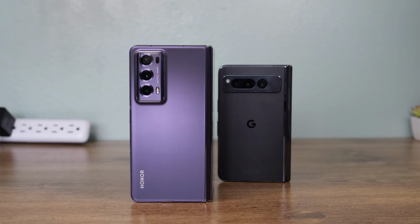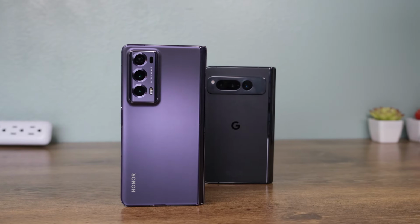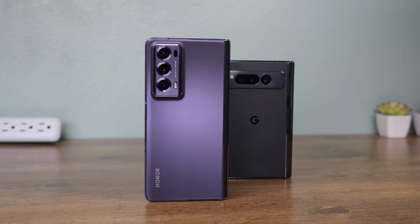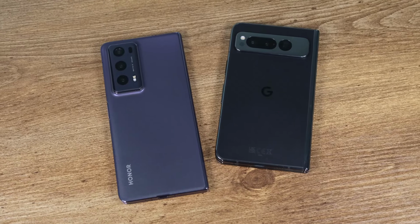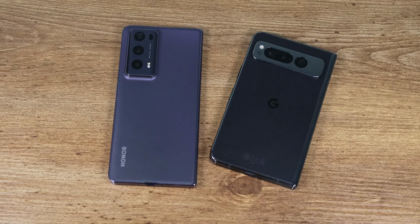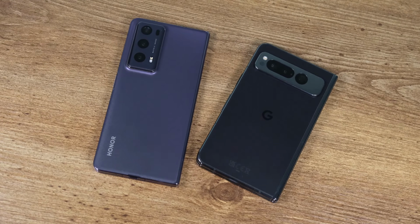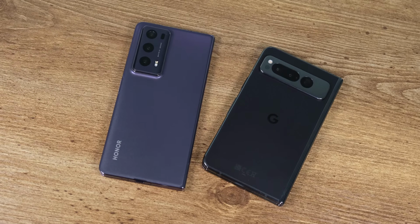And there you have it. The score is close, but the winner is the Honor Magic V2. The Honor Magic V2 really is a great foldable phone, but it's not perfect. The camera isn't the best out there, nor is the software experience, but it has a premium design overall with stunning displays. If software and camera are the most important things to you, don't worry. The Pixel Fold is still an excellent foldable device, and the Magic V2 still offers a decent camera. But if you're looking for a premium design and a more flexible form factor, the Magic V2 is probably the way to go.